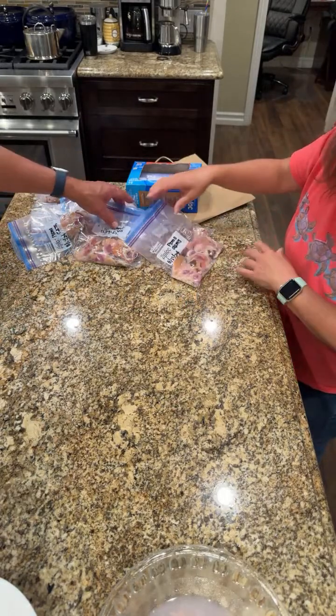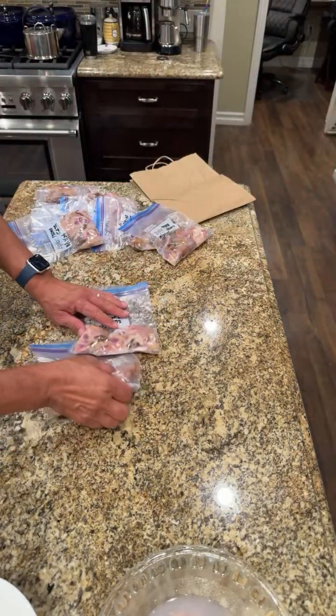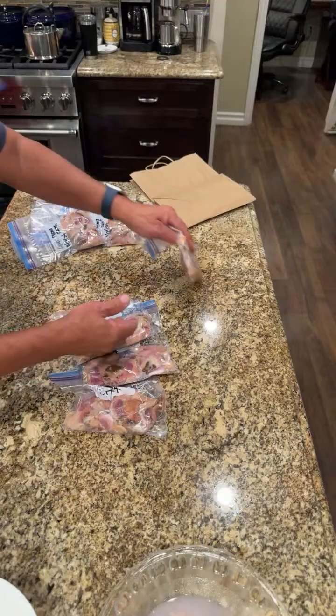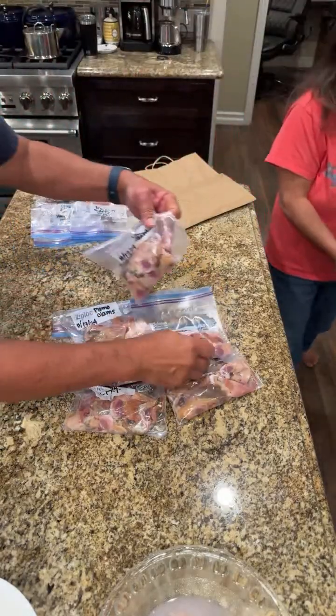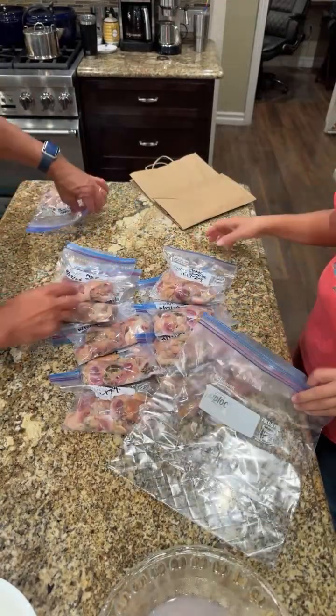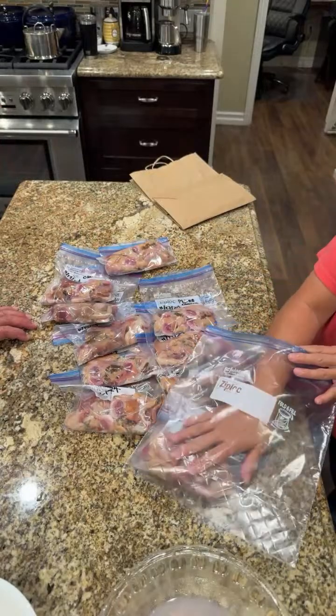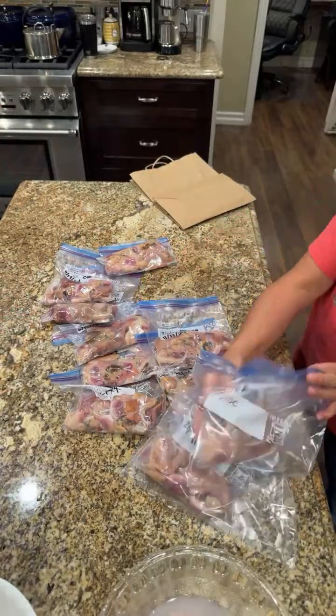Yeah, I think we're good to go. Okay, so that was 20 clams, and we have, let's see, 1, 2, 3, 4, 5, 6, 7, 8, 9. So we have 10 packets. That is 20 clams. All right. Okay, I think we're done.